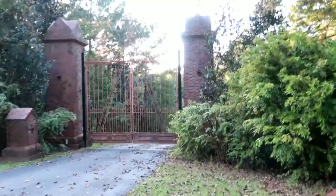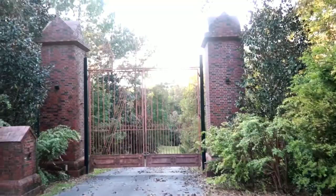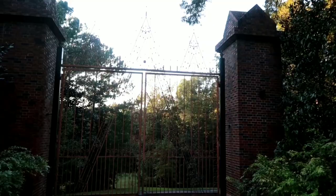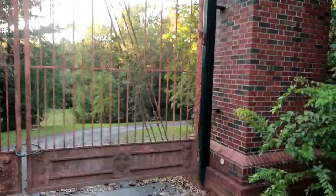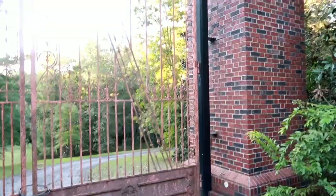This, ladies and gentlemen, is the Hill House entrance. Wow. This is where they would have the sign up over here on these pillars. I'm trying to get it to focus because it's so bright out here. Well, it's not that bright, but this camera does really good in the dark. This is the Hill House entrance. There's a camera. Very nice. And of course, you can't see anything further down because it goes that way.